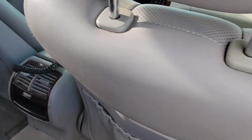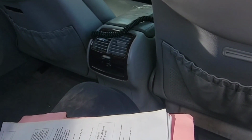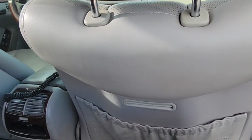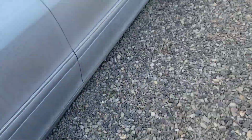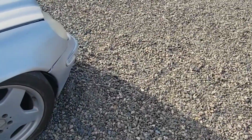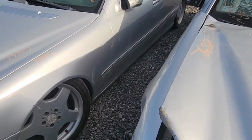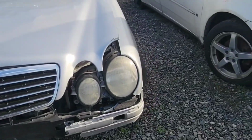German cars in general are a pain to work with. Yeah, it's a pretty nice car. It has documents. Looks like it belonged to a person named Richard, but I don't want to say too much. Seats felt comfortable. If I had this car, I would definitely take care of it, and I would make it look really nice. Oh, it's already lowered. I think that's what really got me interested in this one, because this kind of Mercedes, this style, I really like.